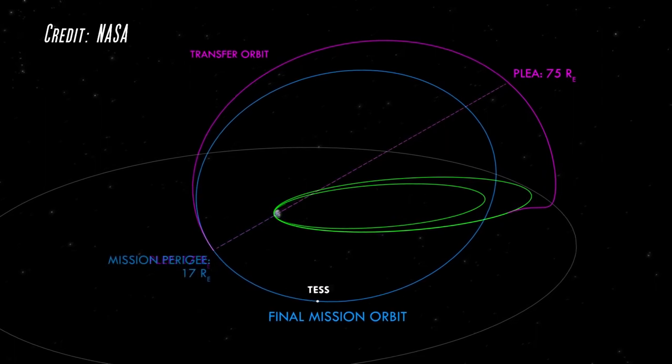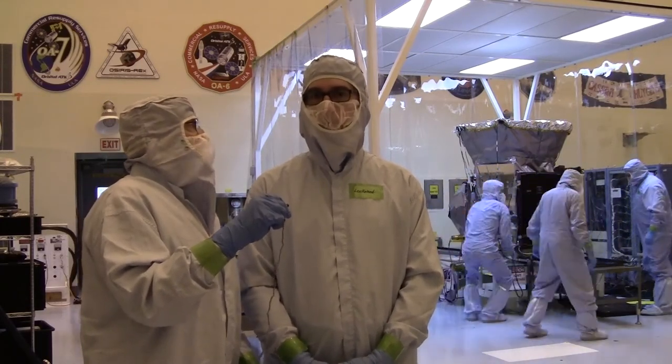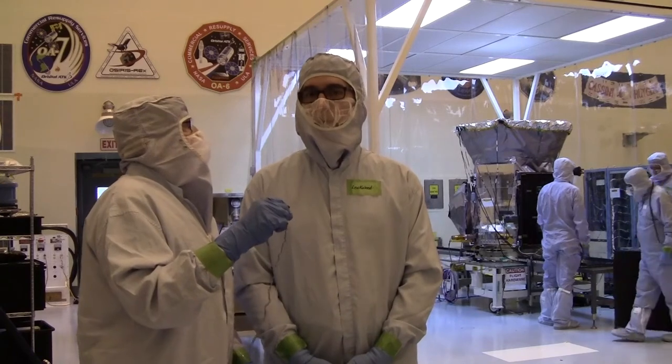The data that's going to be sent back to Earth, I understand, as the spacecraft gets close to Earth and it's sent back, is that correct? That's correct. And is that received at the Orbital ATK headquarters?